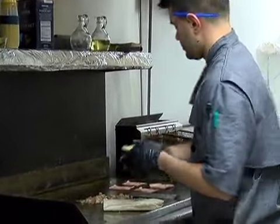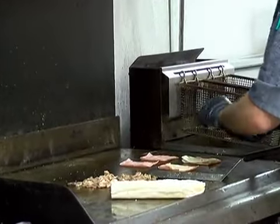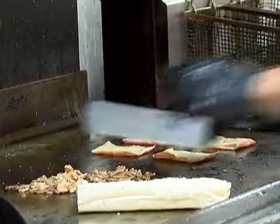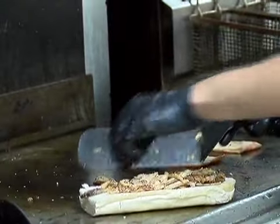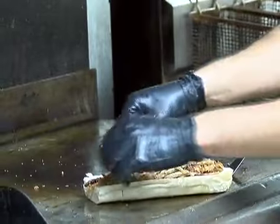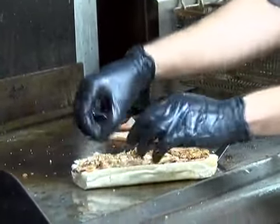Then I put cheese on the ham. It's Swiss cheese. Swiss cheese, yeah. Some places they put Gouda, but that's interesting. Typically it's a Swiss cheese. You wouldn't put a cheddar cheese on it because isn't that kind of strong? Yeah, it's too strong for it.